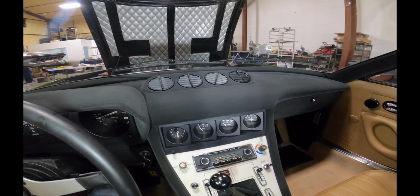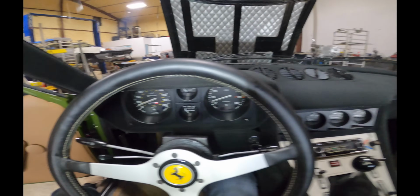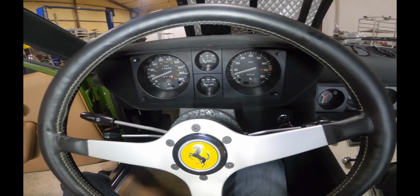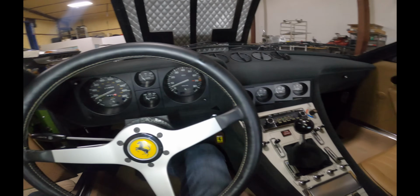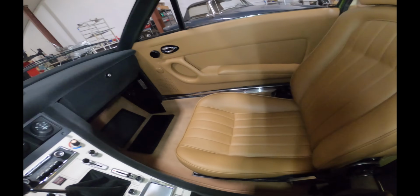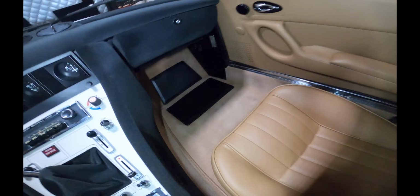But anyway, this car has a great upholstered dash, and it's showing 20,000 miles on the clock, so that's pretty impressive. I don't know if that's the original miles or what, but it definitely looks like it's been restored. The interior looks pretty nice, and it looks like it's nice and clean.